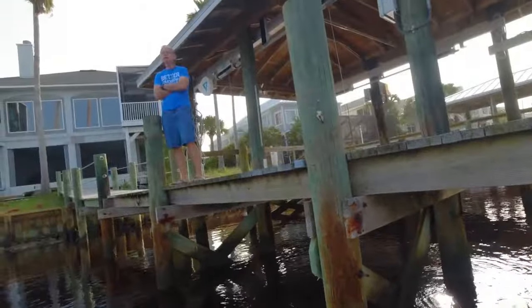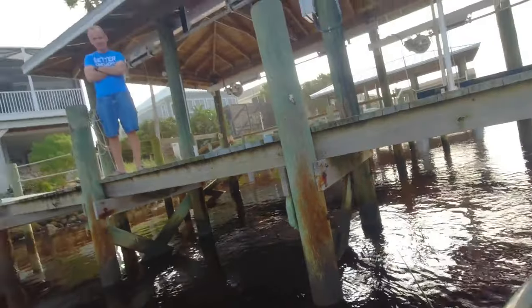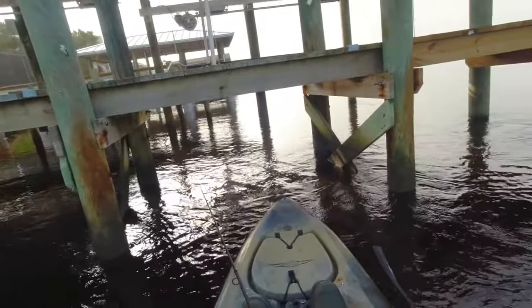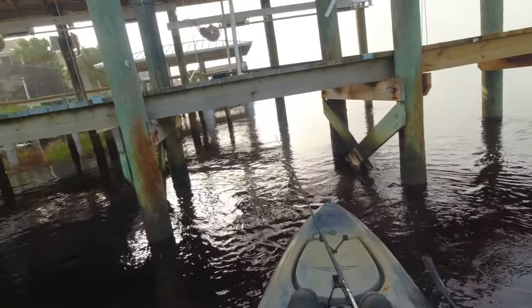Oh, I just saw a huge sheepshead behind you. Yeah, that's mine. That's what I caught. Oh, nice. It's on a stringer. What'd you get him on? That's a fiddler. Fiddler? Yes, sir. I get sheepshead under here, usually more during the spring or late time.